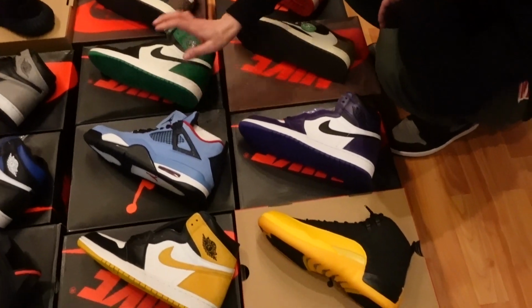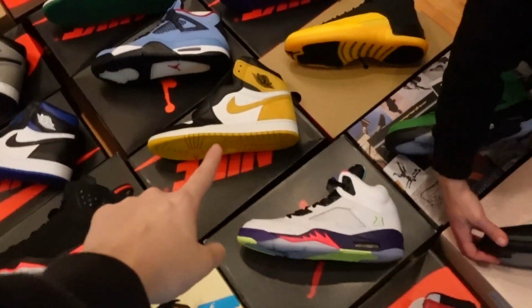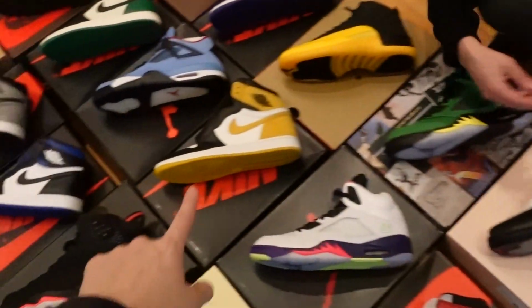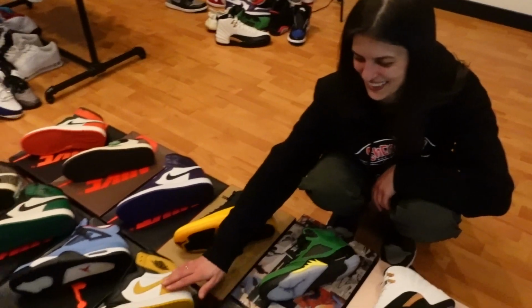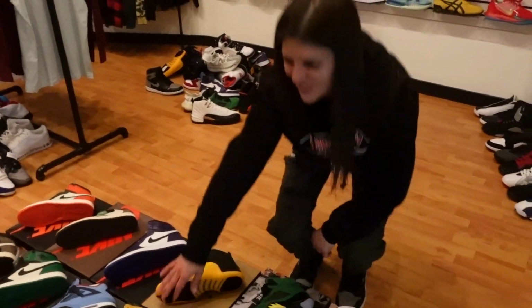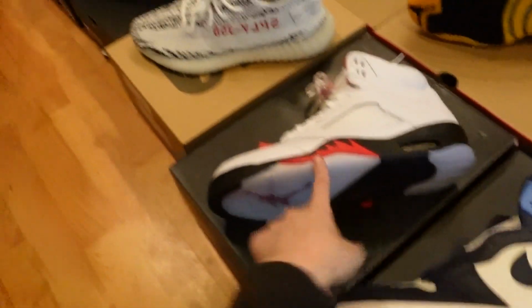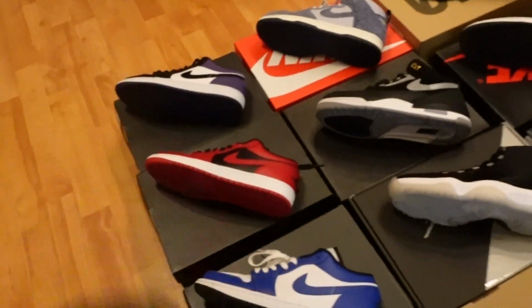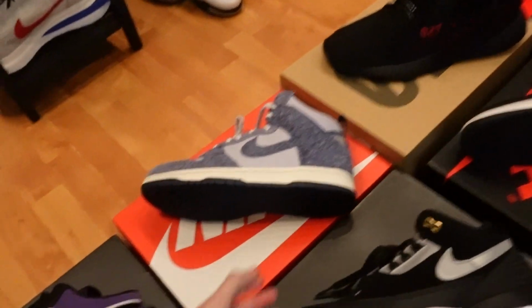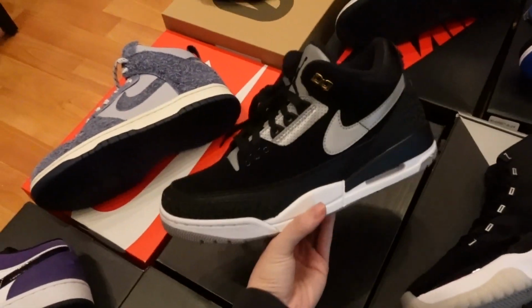Pine green 1.0s. These are Deadstock size 11 Travis 4s. What are these called? We've already talked about this. I don't like to say it. Yellow okras, the yellow orcs, the yellow orchards, the yellow whatever. Okay, we have Deadstock obsidian size 11, fire red, zebras, some Jordan lows, the new dunks that just dropped, suede fuzzy thingies, Tinker 3s, Moscow Mule. Bunch of heat today, guys.